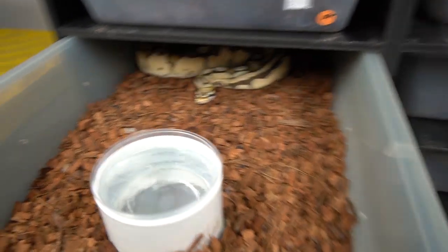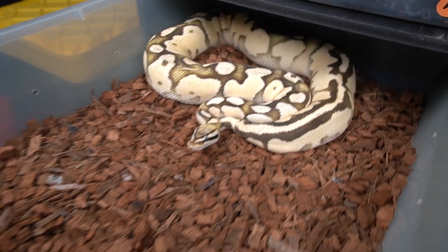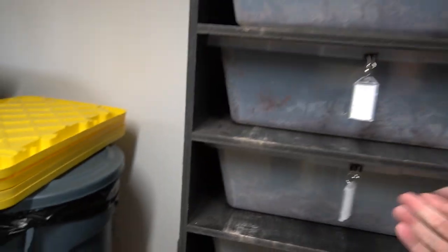So this girl ovulated. Orange Dream Firefly. So yeah, we're waiting on people to start dropping. But taking a while to get there this season.